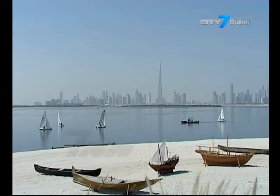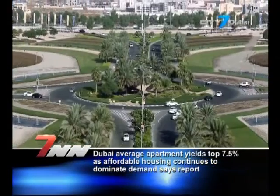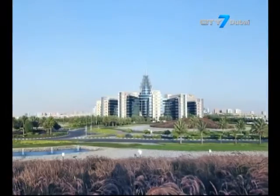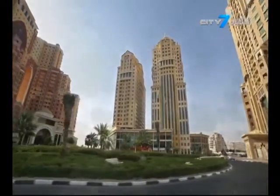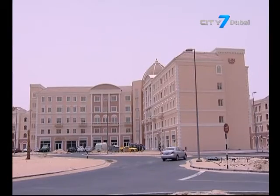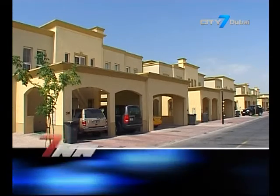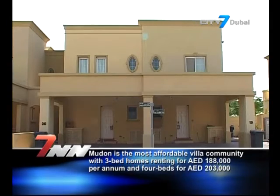Officials from Chesterton's MENA were quoted saying that secondary locations are once again offering the highest yields, ranging from 7.7% at Dubai Silicon Oasis to 9.5% in Discovery Gardens and 9.6% at International City. They added that the villa segment still provided an overall average yield of 4.7%.